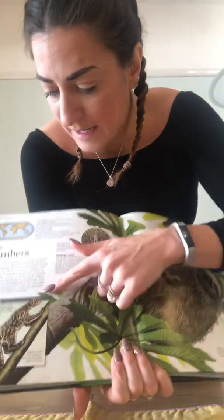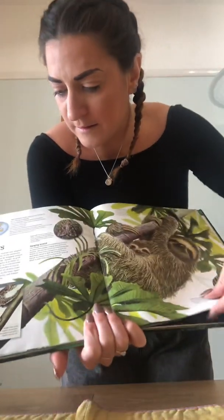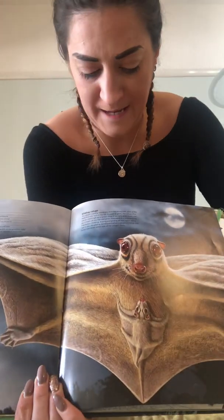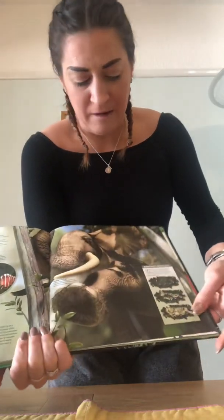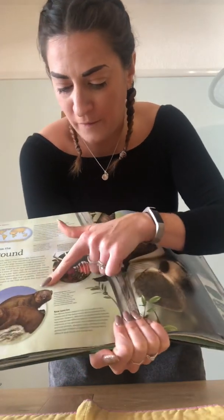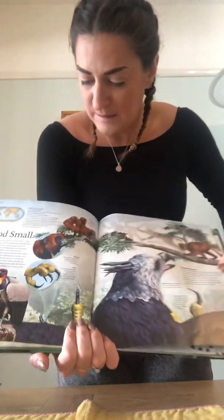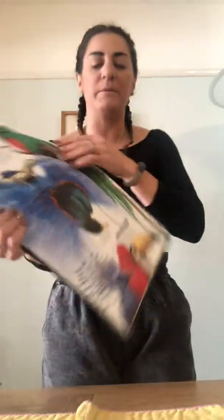We've got, can you see here, a cheetah. And the gliders, the bats who glide through the jungle. And then on the ground, we've got the elephants. We've got the gazelles, we've got the otters. So there's lots and lots of different animals that live in our jungle, some really colourful animals too.